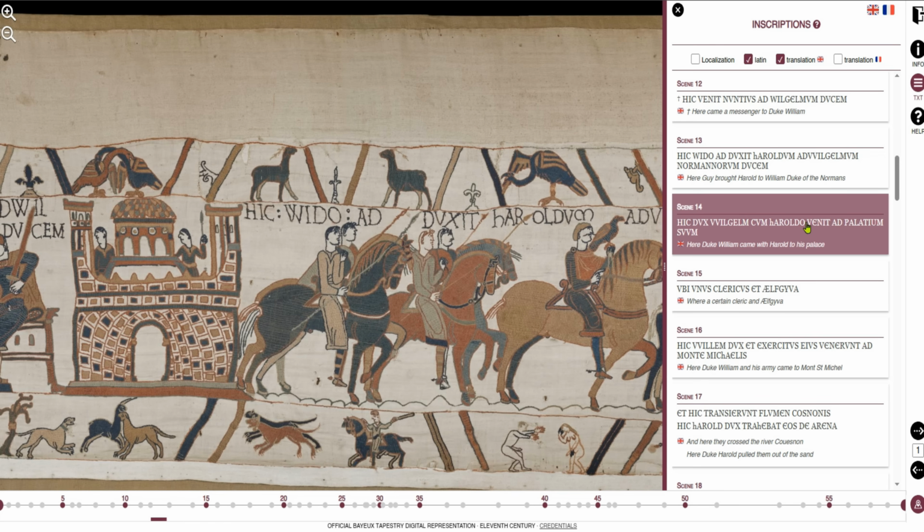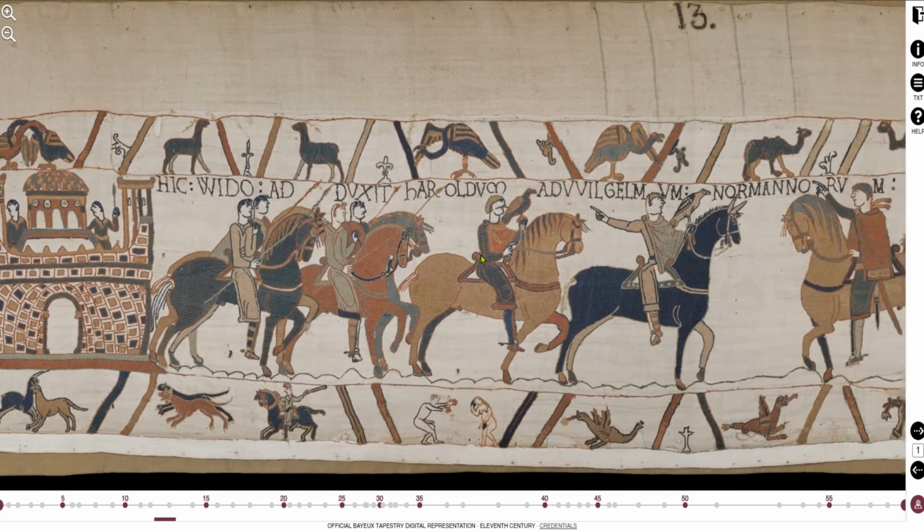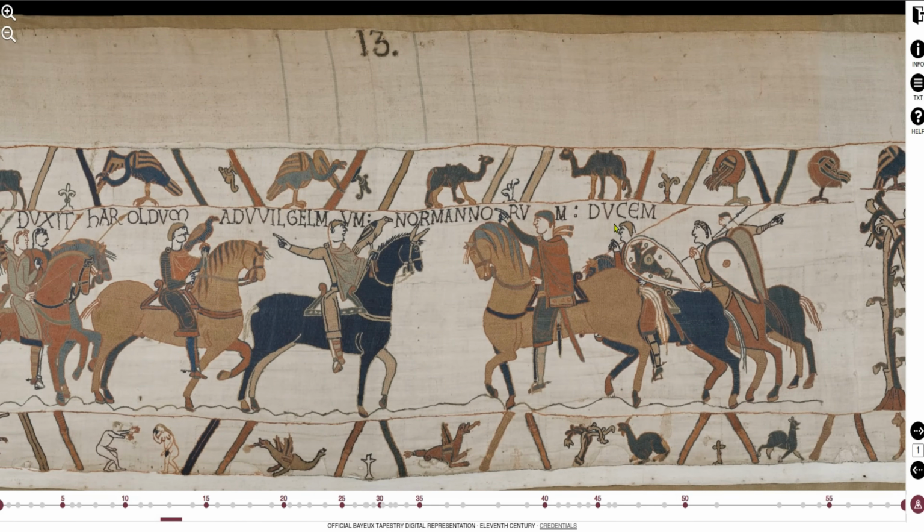So you can have a really good look around that. You can zoom in, you can zoom out, you can see what the text says, you can jump to the chapter points as well. Absolutely fantastic resource. You can get really up close and personal, nearly as good as seeing the actual thing.